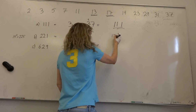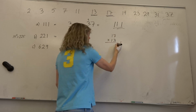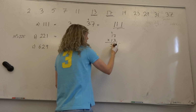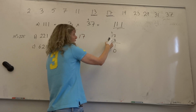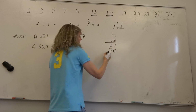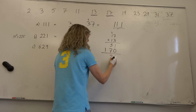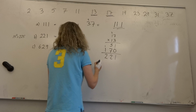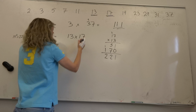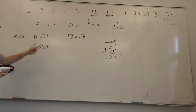Well, let's try it. 17 times 13. 3 7s are 21, carry the 2. 3 1s are 3, plus 2 is 5. Magic 0, we're now counting in tens, so we move one step to the left. 1 7 is 7, and 1 1 is 1. So when we add these numbers together, we get 1, 5 and 7 is 12, 221. Look, surprise, surprise, we got the number we were looking for. So 13 and 17 are the two prime numbers that multiply together to give you 221.